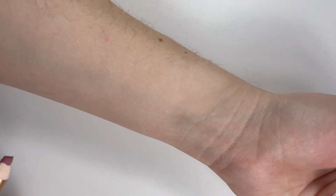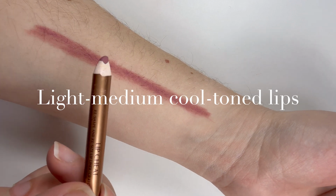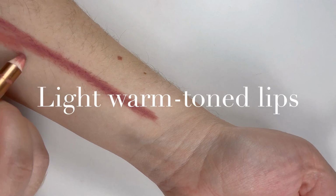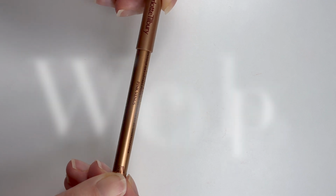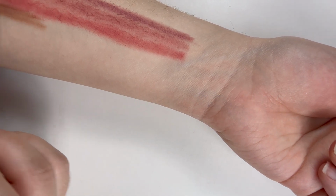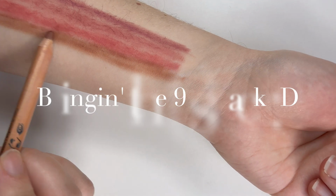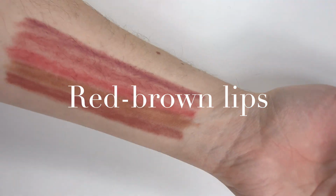I'm going to start with Pillow Talk Fair. This is going to be for people who have lips that are light and cool toned. We're going to do Pillow Talk Original. This is for people who have light but warm toned lips. Then I'm going to go to Pink Venus. This is if your lips are a little bit more pigmented and a little bit on the coral side. I wish my lips were that pigmented. Then Anywhere Caffeine. This is if you have more of a neutral brown tone to your lips, or if this is the lip liner that you're using. Brown lip liners are quite common right now. Finally, I'm going to go in with Milani 110, a bit more of a red tone brown.